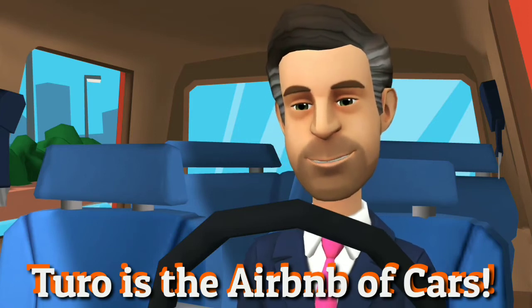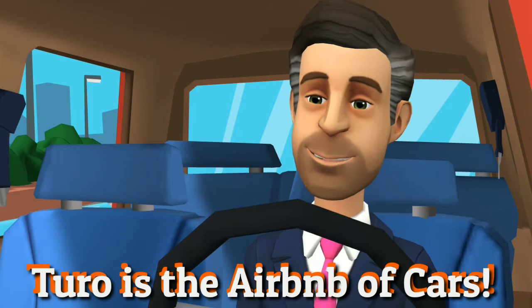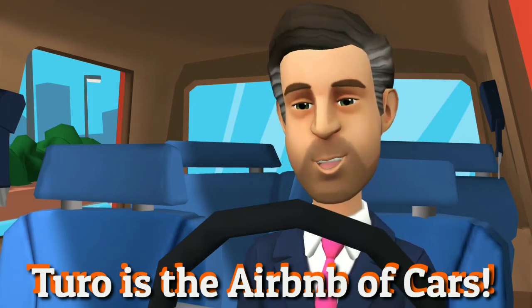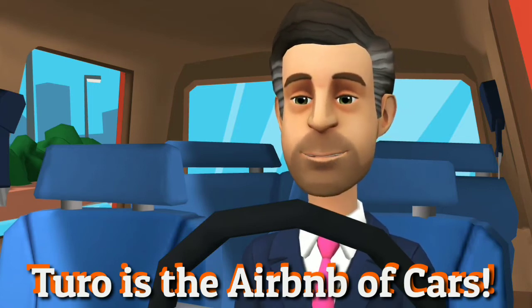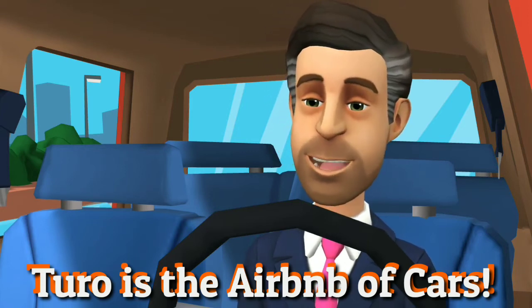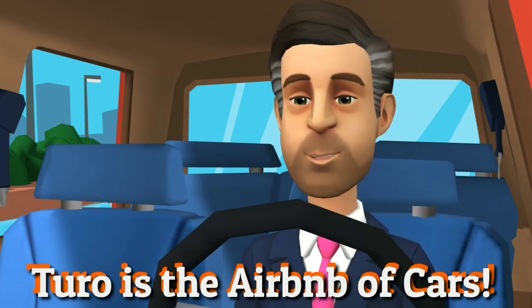There are 2 types of bookings. Book instantly, which doesn't require owner approval, and regular booking, which requires the owner to confirm or decline your trip within 8 hours. If you are new to Turo, we suggest you opt for a regular booking. Most hosts, especially all-star ones, will reply quite quickly, so unless you are in a real hurry, this is the better option.